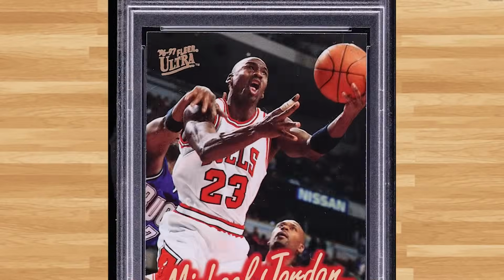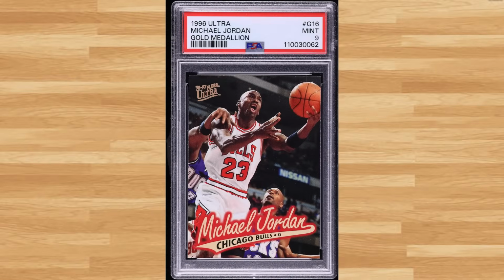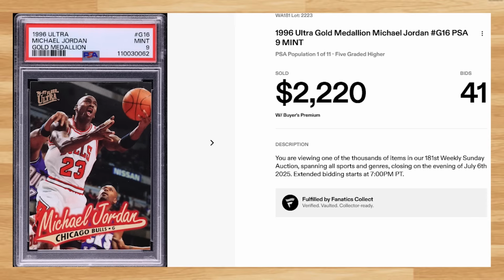Up next at number 36 is this 1996 Ultra Michael Jordan Gold Medallion, card number G16. This was a PSA 9 that received 41 bids, and it sold for $2,220.